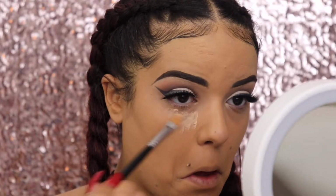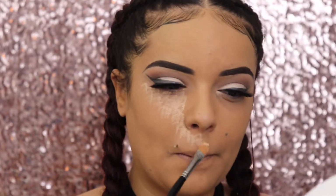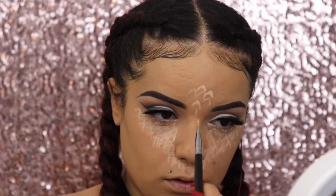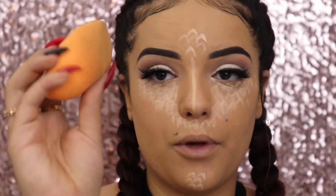And now that those are applied, we're going to go in with our concealer to highlight. And we're going to be using that same concealer. I can't talk, y'all. Y'all are just going to have to learn to deal with it. To blend it out, I'm going to be using my beauty blender.